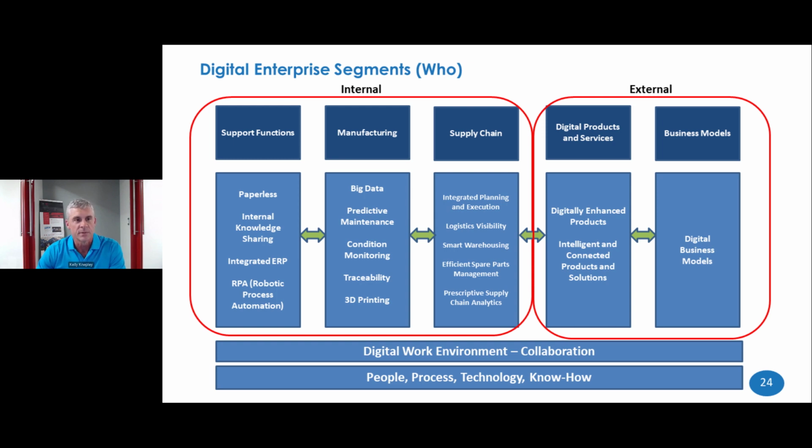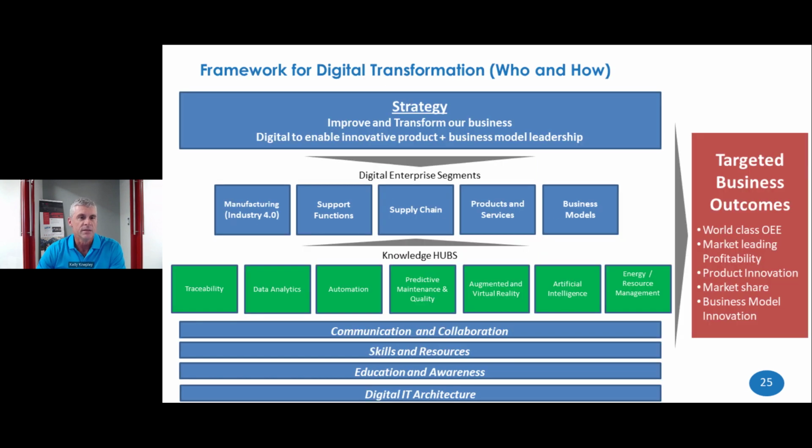These are just an example, some digital enterprise segments that I'm going to actually dive into a little more on the next slide. When we look at framework, framework is nothing more than, I would say, a better way of explaining to the organization how we're going to get this done and who we need to make it successful. So there's a lot of stuff on here. We're not going to dig too deeply into everything.